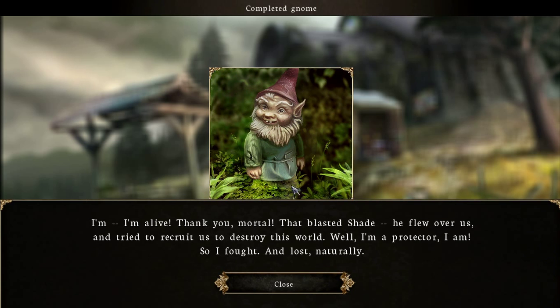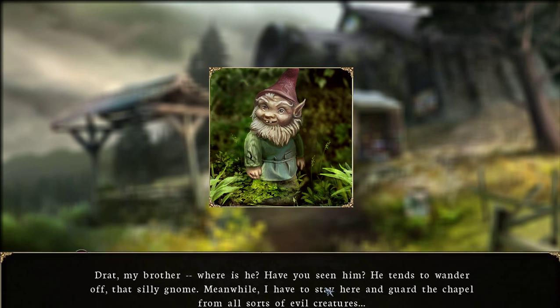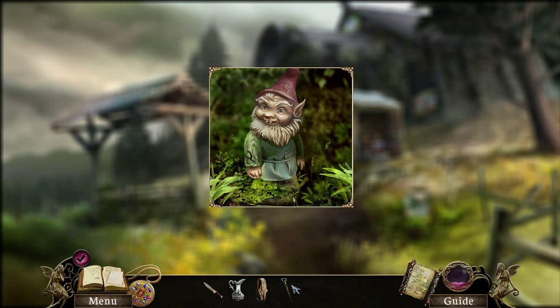what? It just moved. I'm alive! Thank you! The shade flew over us and tried to have us destroy the world. I'm a protector. And I got killed. Drat, my brother, where is he? Have you seen him? He wanders off. Meanwhile, I have to stay here and guard the chapel.